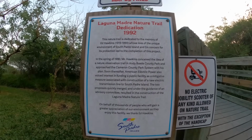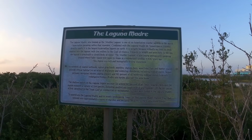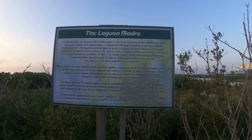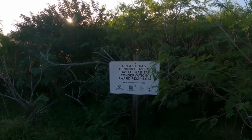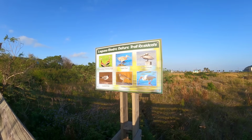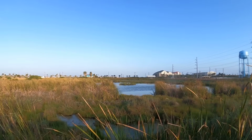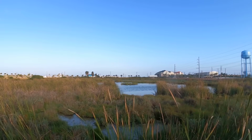But this area is really a must-see if you are into a really nice nature walk. It takes you through several different types of areas. You've got the wetlands, the scrub, and there's signs along to show you the different birds as well as the other animals that you can see out there. That little island was covered in pink spoonbills. Yes, they are so beautiful.